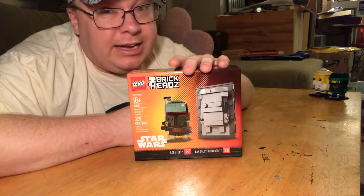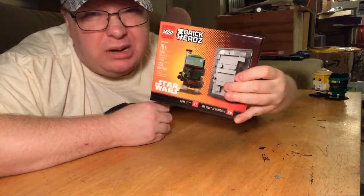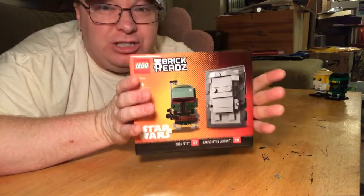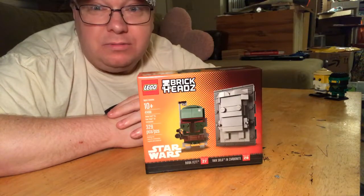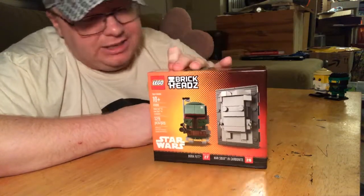These retailed at the show for $40. I ended up paying $100 for them. But I really wanted them because they were really cool looking, and I figured the price is just going to go up as the years go on. So I struck while the getting was good and got them for a relatively okay cost. But let's take a look at them first.